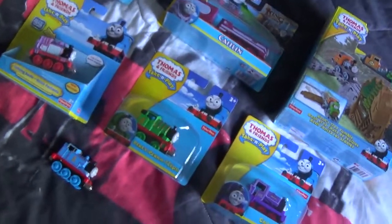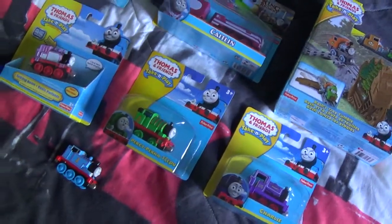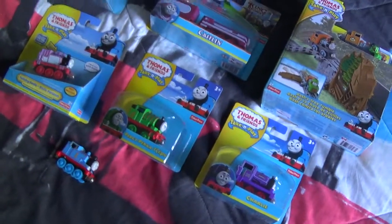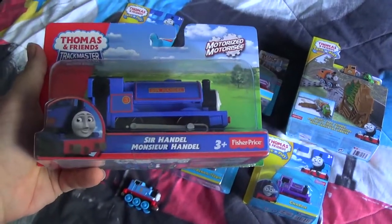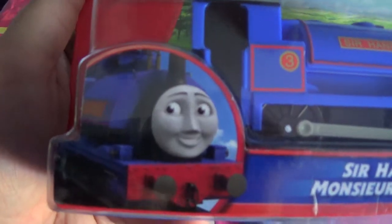The other item I want to show you is not Take-N-Play, but it is still interesting. It's the Trackmaster Sir Handle, complete with a CGI picture.